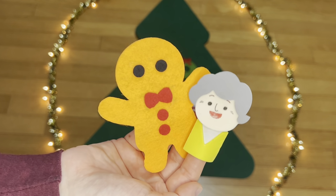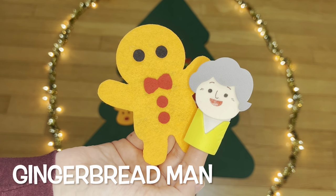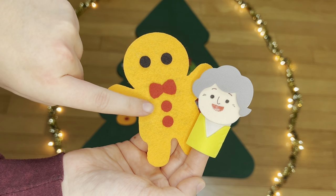I like to make cookies for Christmas. This is a gingerbread man. He's got two eyes, a bow tie, and two buttons.